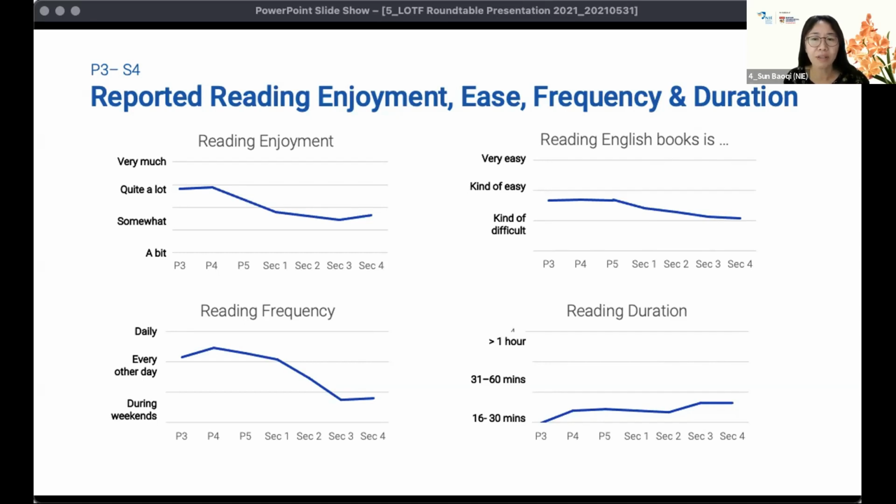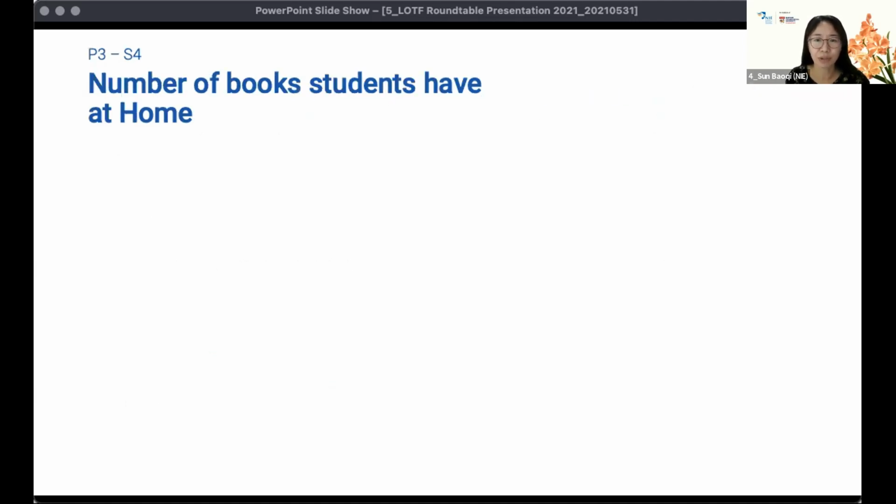Taken together, these 4 graphs show us that children's independent reading is a very complex topic. Children's reading enjoyment and reading habits should be monitored closely and promoted from time to time with different strategies catered to different age groups. And now let's look at the number of books.